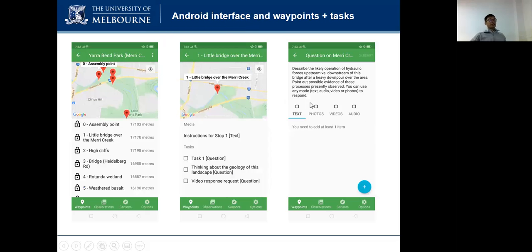This is the Android interface, looks slightly different, but the concept is similar. I just wanted to show the tasks that they get exposed to as well, so we can ask them to do different things, a video response, and they also have choice in responding to a description task: describe what's going on at this point, observing the creek's flow, how water level might go up really quickly in a very urbanized environment, a flashy hydrograph, evidence of plastic bags. It's quite a polluted stretch of the creek, so you can actually see plastic bags stranded in the trees, in the shrubs during the storm rise of river flow, and then they can use different modes to respond as well.